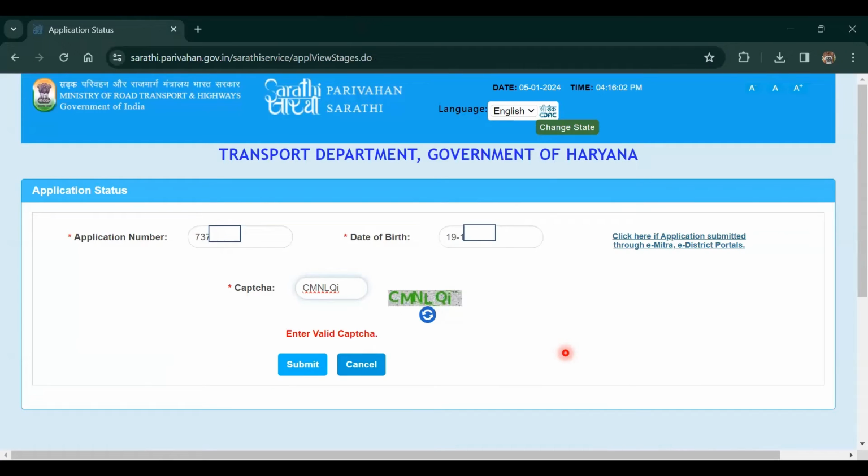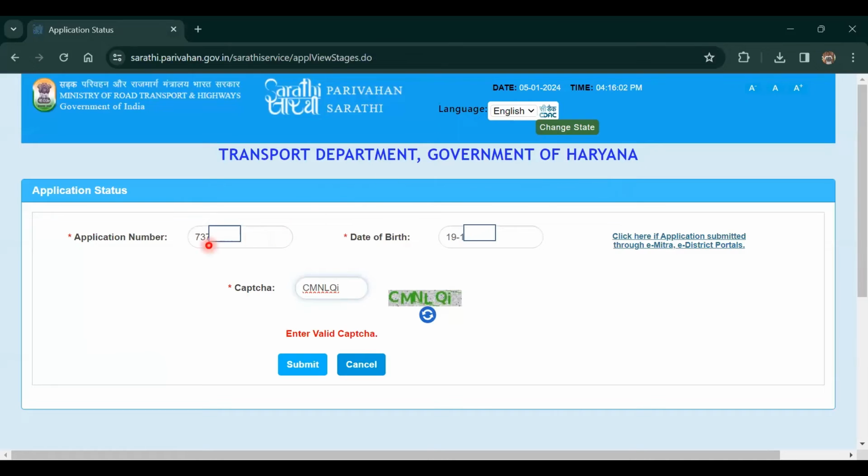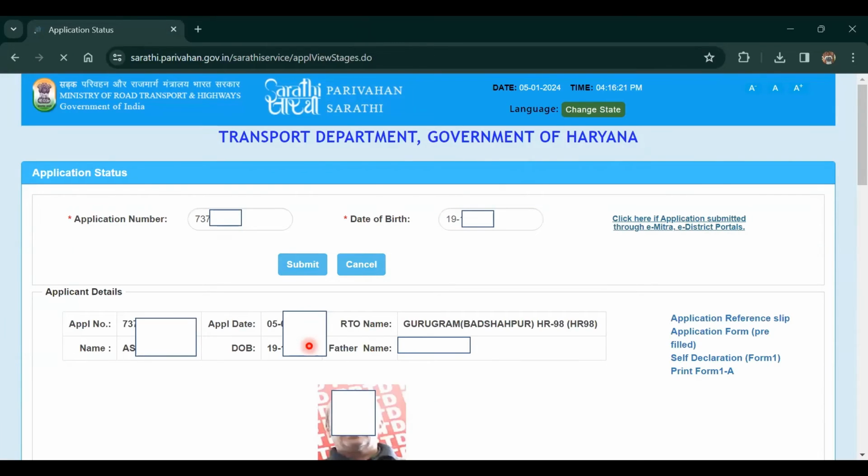Now when you click on next, it would ask you for the application number that was generated. You put your application number, date of birth, captcha, and then you click on submit. Then it will again show you all of your information. If you have not yet printed, you can print it from here still.